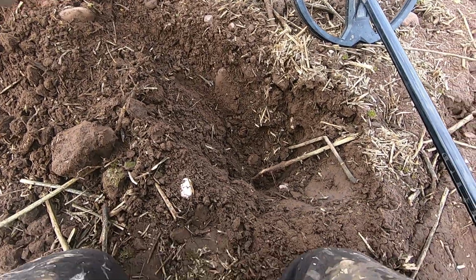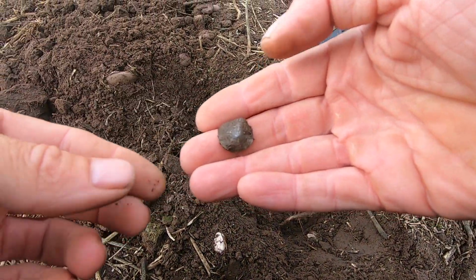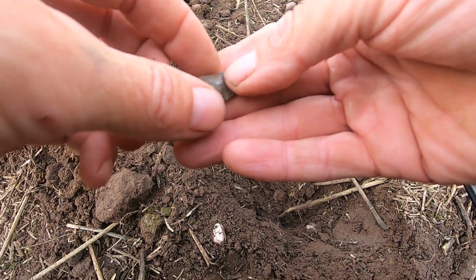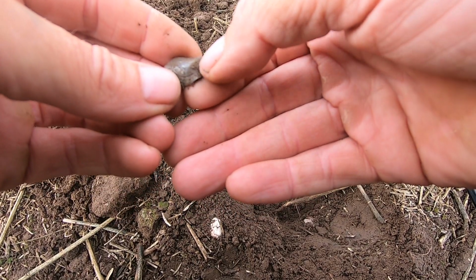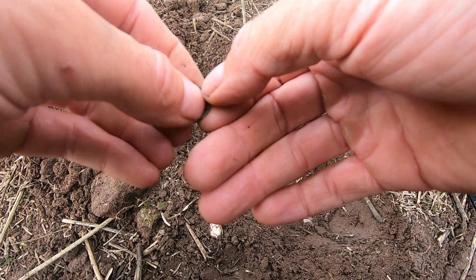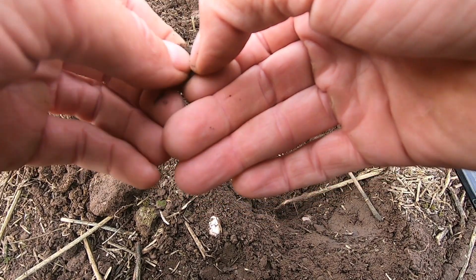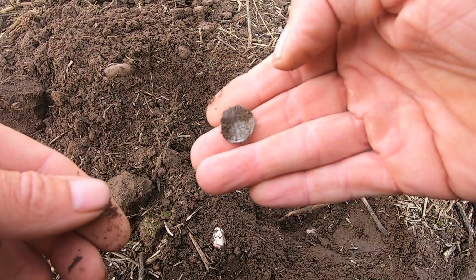New day today, working the 11-inch coil, and second hole of the day I've got a hammered, just like an Edward. A little bit bent, might straighten out, that one.